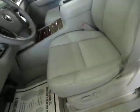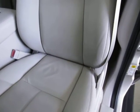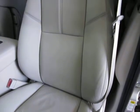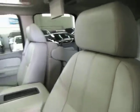Before I sit down, let me pan over the seating area now so you can see it's in great shape without any cuts, tears, or burn holes. As a matter of fact, there's no burn holes anywhere in the seats, door panels, headliner, or carpeting, and there's no odor of smoke, so it looks like the previous owner may have been a non-smoker. All right, let's go ahead and get inside here, get it started.